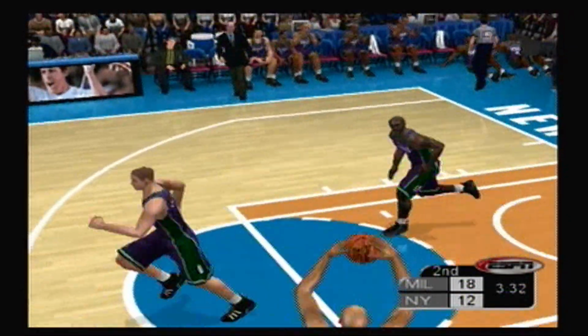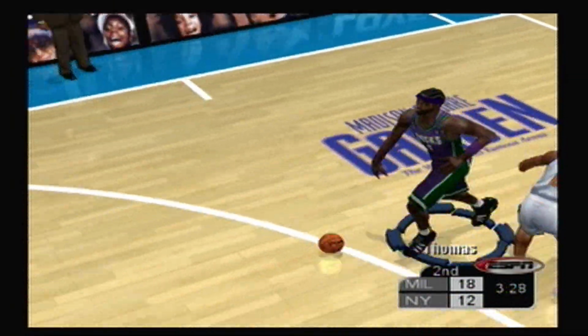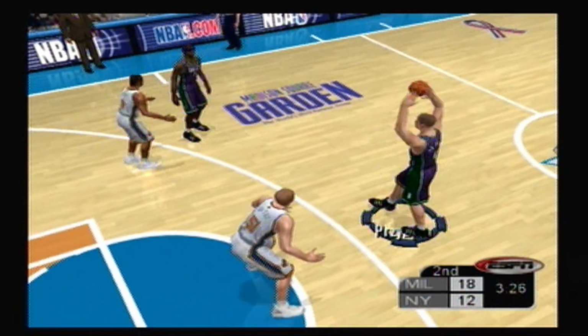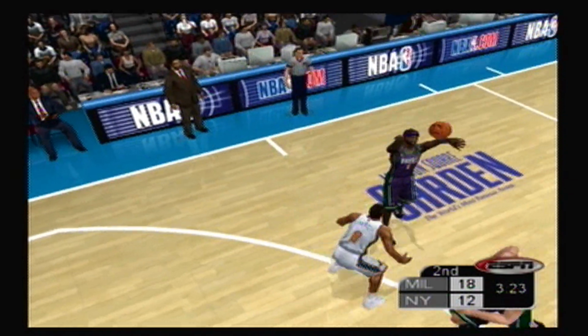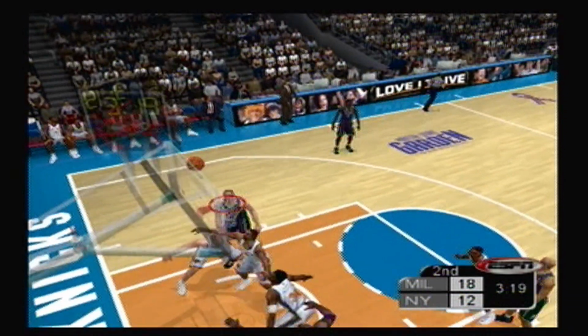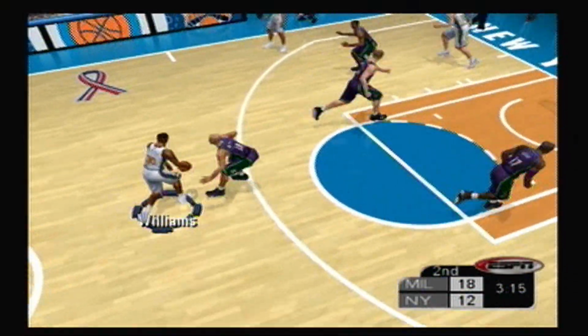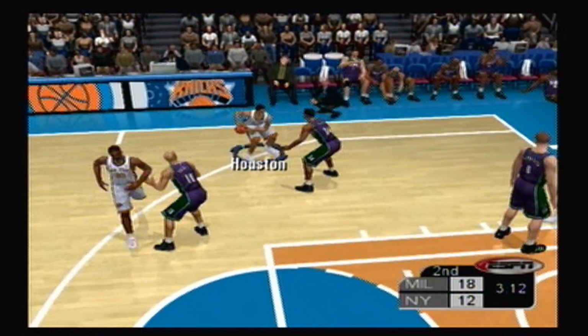Yanks it down inside. The Bucks bring it up. They're 2 out of their last 3 from the arc. Passes it. Pulls the trigger from the high post. Gets back iron and out. The Knicks have the ball. They're 1 out of their last 6 from the floor. Now left wing.